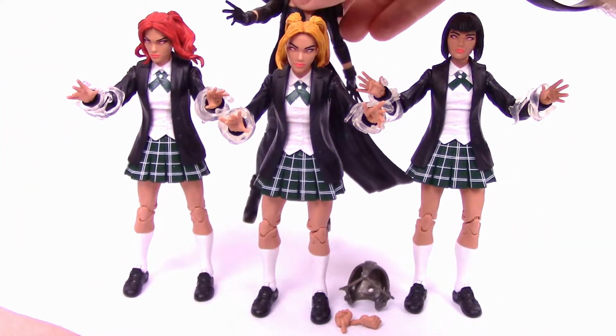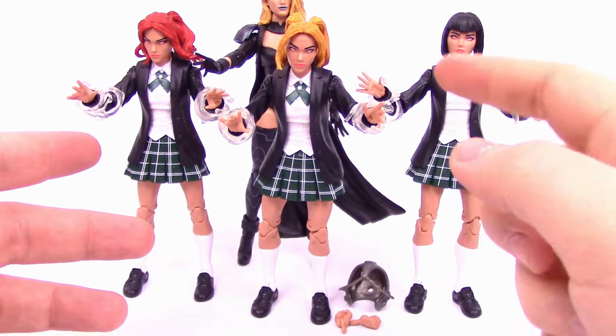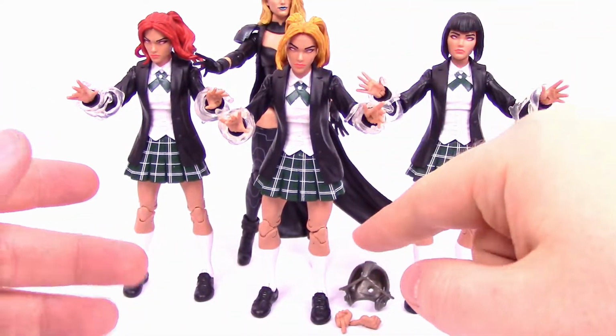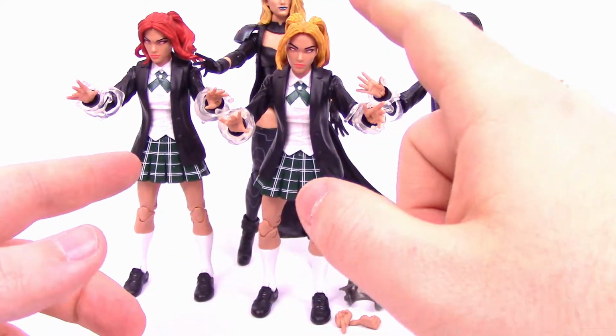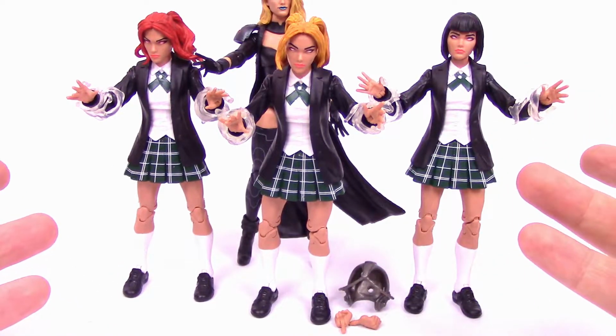And finally, we have their mother, Emma Frost, which of course I can't get to fit in the camera. She's too tall. So you can really see the height difference between the Cuckoos and Emma Frost. Of course, she does have really tall high heels on, and I believe she was a Walgreens exclusive just like these, so of course they all fit together as a nice Walgreens exclusive family.